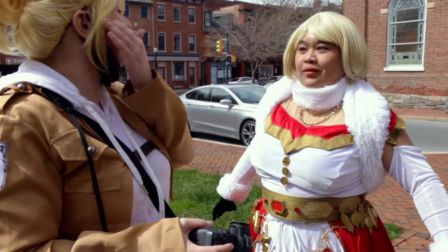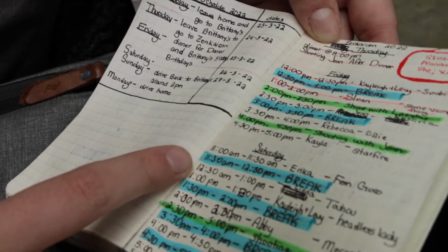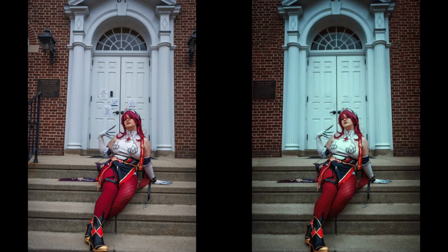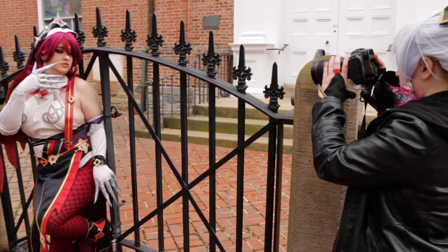I do all my scheduling myself, which can be very chaotic at times, especially when you get a lot of people. Most of it's online, and then we end up transferring it from online to a notebook. In case of not having Wi-Fi or service, we have a photo of our schedule. I do create mood boards for all my shoots. Generally, I create color palettes for my inspiration, and I find lots of posing inspiration to pull from. It's generally Pinterest boards that I keep on me at all times.